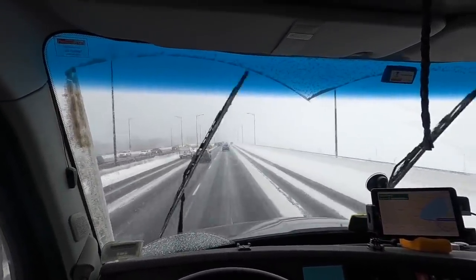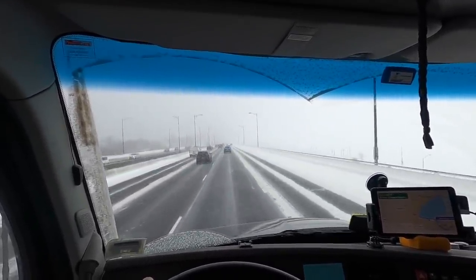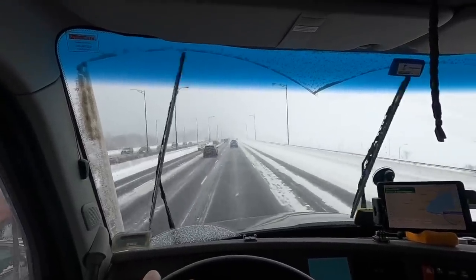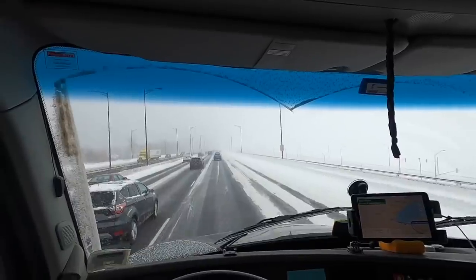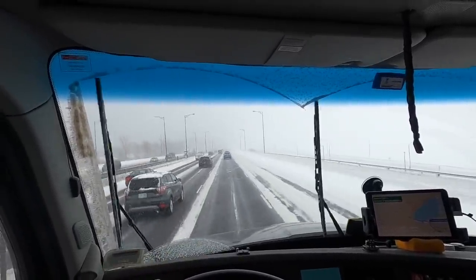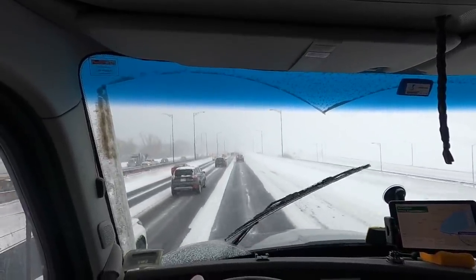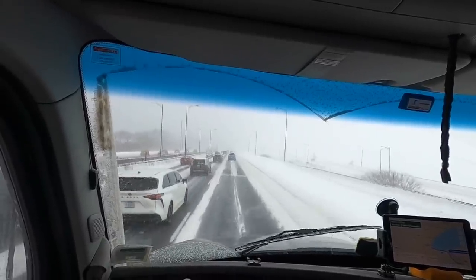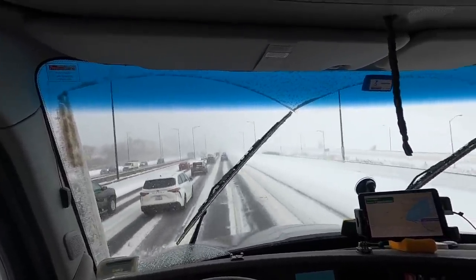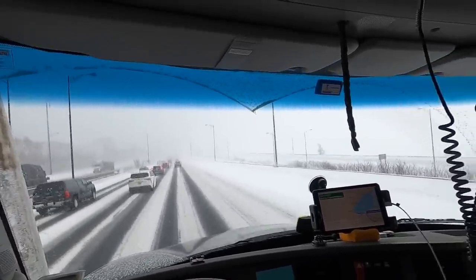Well, the good news is that the border is still open only for essential traffic, basically trucks only. Otherwise, on the weekend, there's a lot of Canadians that go across the border, and there's sometimes big lineups. But now it's much easier for the trucks to cross.